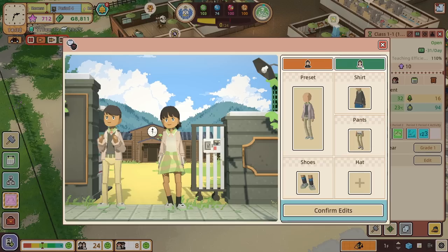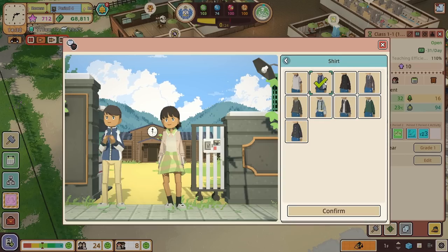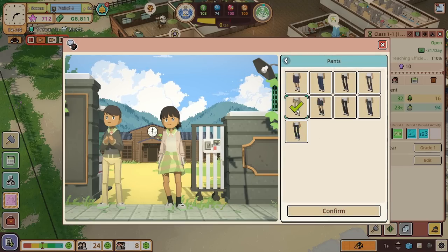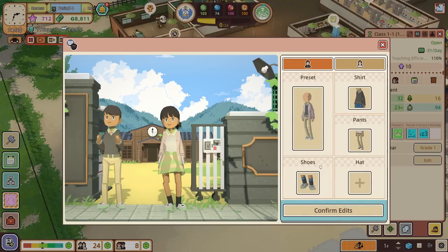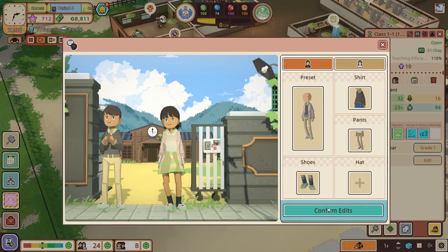You can change... Hang on. We can now change... That's the preset. We can pick a shirt. Oh, we can sort of have little individual bits. So we can change it round. I quite like that. So confirm that. And then, well, that's going to be the same. Hang on, like that, look. That's a pair of slacks or whatever. Shoes. Love those ones. Yeah.